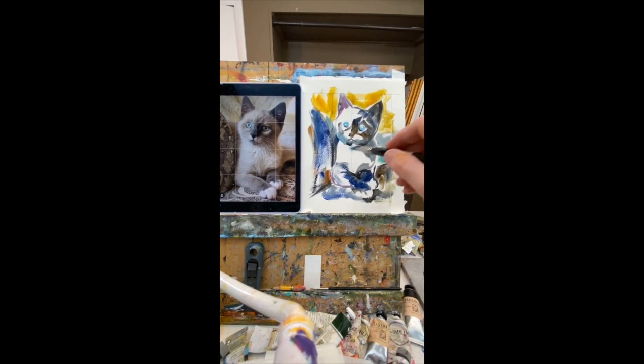I'm going to do a little bit of where the light's hitting, that might be a little dominant. I may have to fight with that a little bit later, but that's okay.